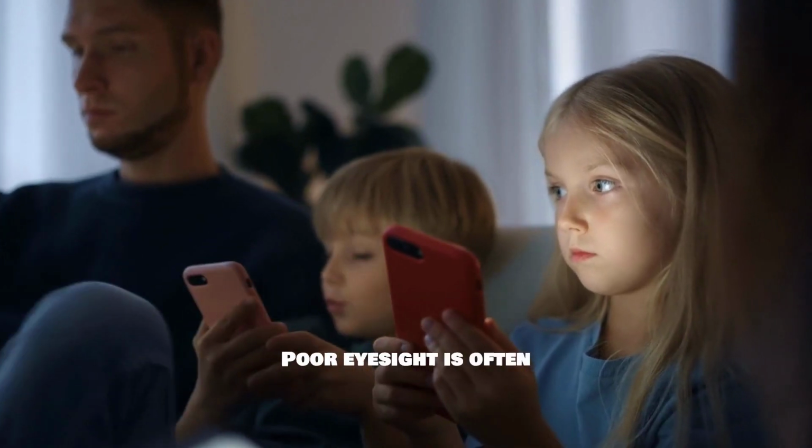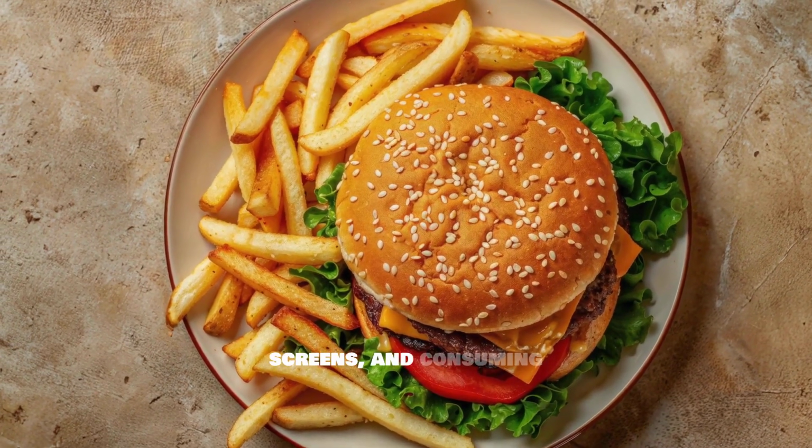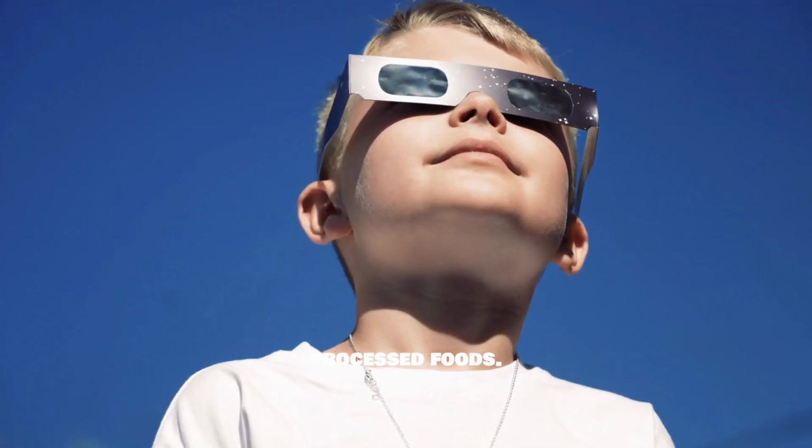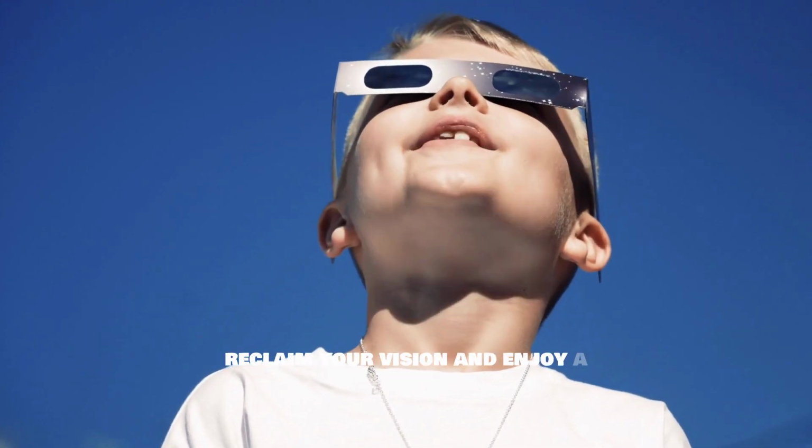Poor eyesight is often linked to modern lifestyles that keep us indoors, glued to screens, and consuming processed foods. By making these simple changes, you can reclaim your vision and enjoy a brighter, clearer future.